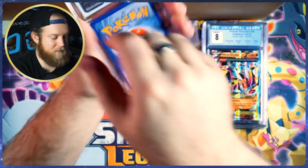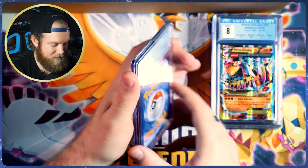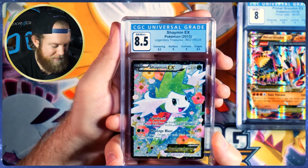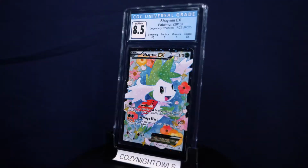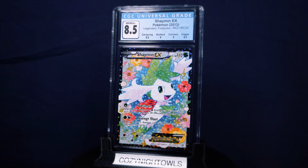All right, this one, I definitely am seeing white up in the top and in the corners. Shaman EX from the Radiant Collection. This one got an 8.5. 8.5 on the centering. Ooh, I do see that. You can see there's like hardly any black on the bottom of that border. Left to right looks good, but yeah, the edges and the corners, pretty rough.